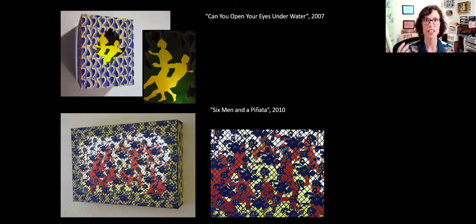suddenly it just clicked to me when I heard someone say the word piñata with the ñ and everything. Oh, it's not from here. It's Mexican. It's a Spanish word. How did I not realize that before? And so I started thinking about, well, what other things are from other places? Now I'm talking like way long ago, but that interest has been in my mind ever since childhood. And I did actually make this piece about piñatas in 2010. We can go to the next slide.